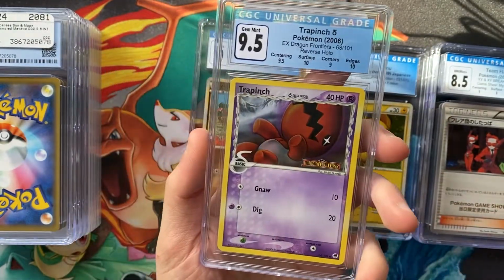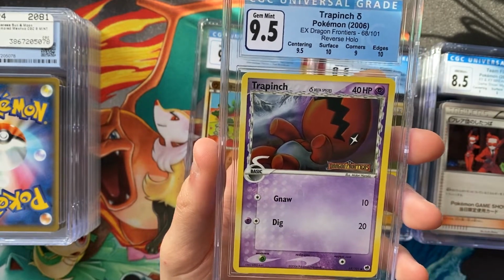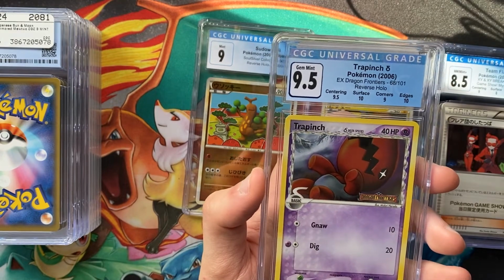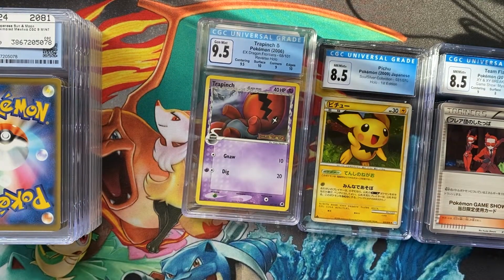Okay, this is just old cert, CGC, 9.5. So, I mean, this is a really strong grade for that time period that CGC was grading. But yeah, 9.5 reverse holo Trapinch. For me, this came out to like $20-something. It was a really good price.